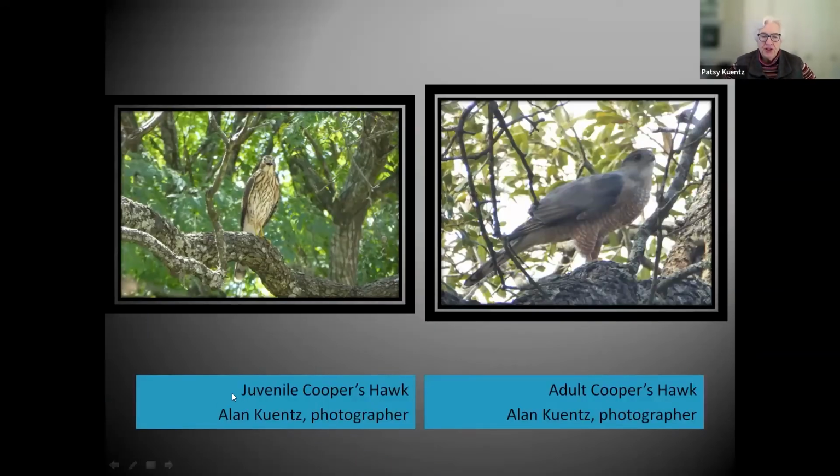Here I have a juvenile Cooper's hawk, and as they grow up, they look different at various stages. They're the same size as the adult, but the coloration of them changes as they're reaching maturity. And then over here, we've got the adult Cooper's hawk. And you can see here that the two species look kind of alike, except for the length of that tail. Look at that in proportion to its body. It's much longer than the red-shouldered hawk.